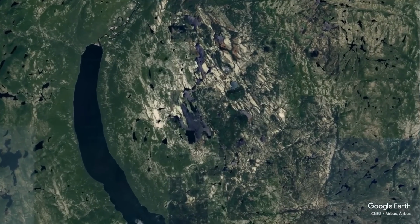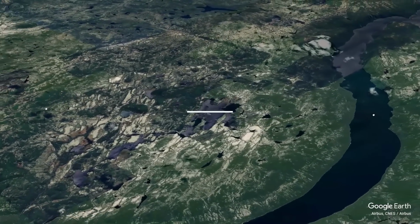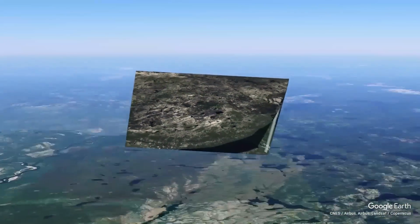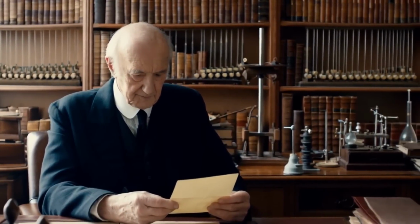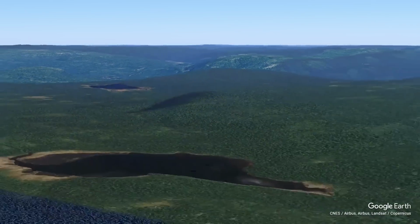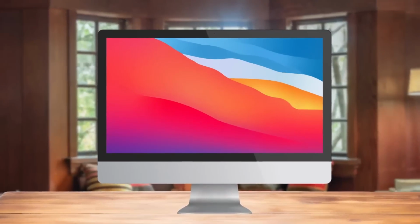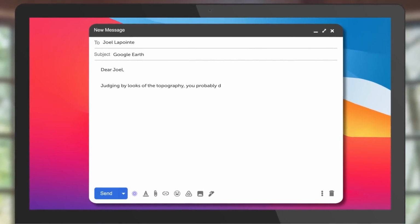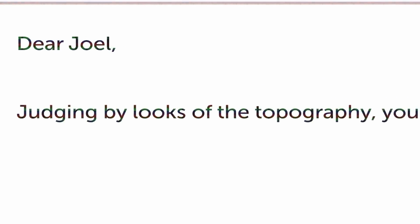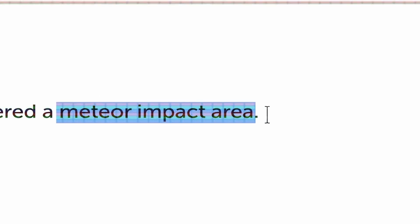The measurement was impressive, 9.3 miles from one point to another, and there seemed to be a lake next to it. He was quick to print the screen and sent the image to a French geophysicist to see if he knew anything about it. Most times these images turn out to be nothing, or simply Google Earth watermarks. But he was surprised when he opened his email and saw the scientist's reply. The geophysicist said that, judging by the looks of the topography, Lupoint could have discovered a meteor impact area.